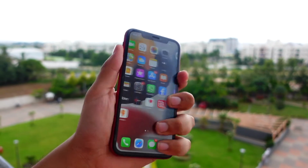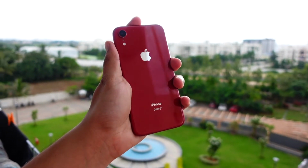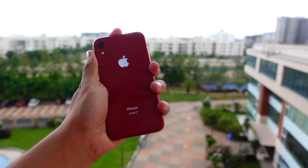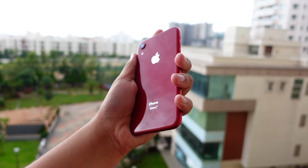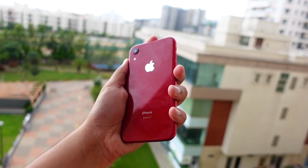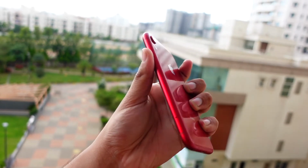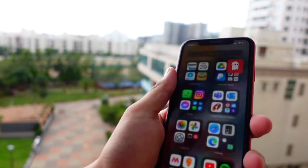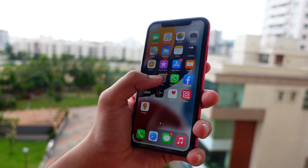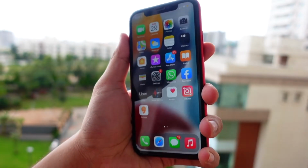Talking about battery life, it seems to be a tad bit better than the official release of iOS 15. The screen-on time I got after updating my device to this firmware was about 15 to 20 minutes more than the earlier version. If you want a battery test compared to the previous version, let me know down in the comments below. I will try my best to do it if you want me to make a video on that.